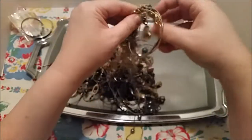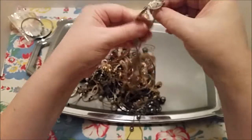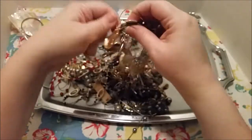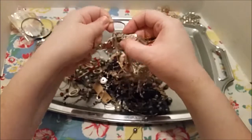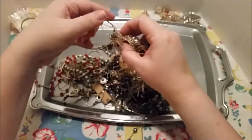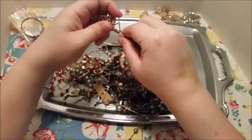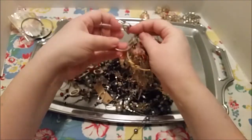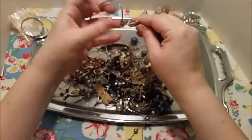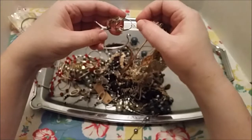Looks like I'm going to have a lot of necklaces, which is fine. I do well selling necklaces. It seems like the people who come to my auctions here on YouTube like necklaces. I like to see other people wear necklaces. I just never wear them. I'm claustrophobic. So when I put a necklace on, if it's long, it's like, get it off, get it off, get it off now.